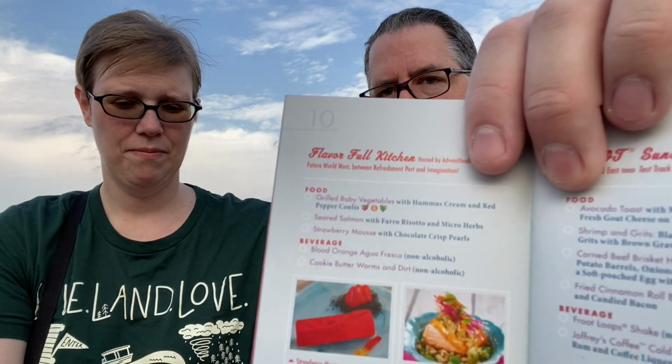We had this last year at the festival and I really liked it. Brandon did not. No, I did not. And we'll show that video. We'll link that. It is the Flavorful Kitchen, hosted by Advent Health. So again, just hummus and some grilled veggies. I think they're a little over grilled today, but we'll see how they taste.